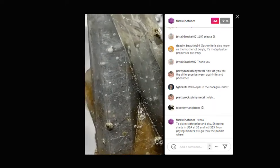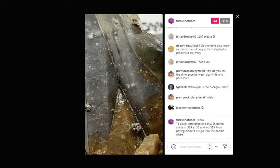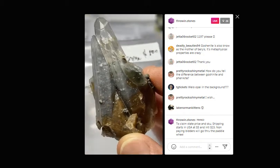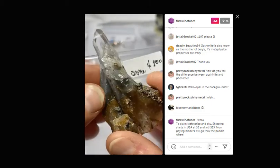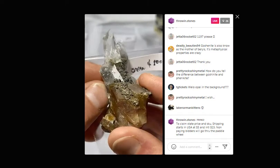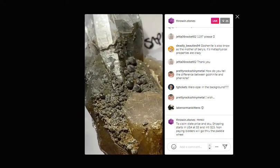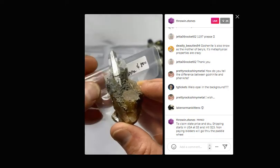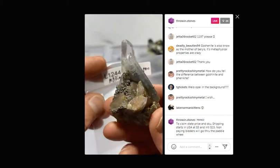Look at the cookeite balls in here, and all kinds of tremolite needles. And we got some quartz. This is a growth interference line. There's some cookeite on the bottom or on the outside, not just on the inside. And that one is also $100.